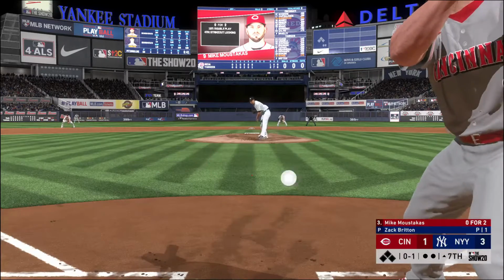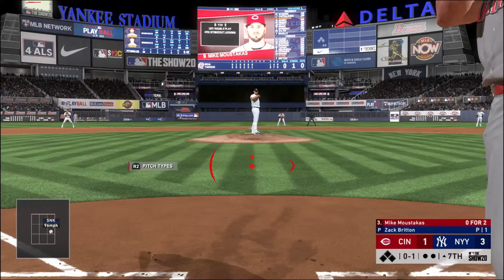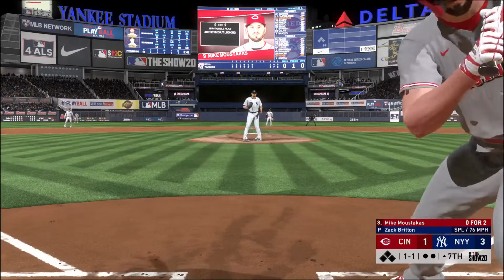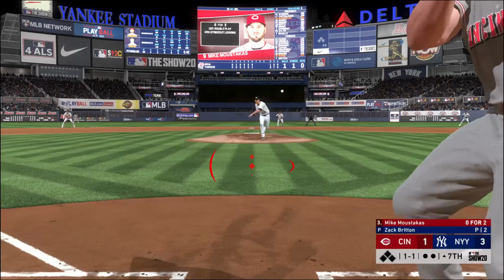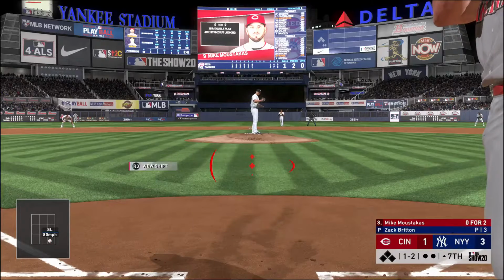Open stance by Moustakas, and now the pitch. Sinker to open the AB, and there for strike 1. And a pitch in the dirt as he lays off. It's 1-1. Now the pitch. And here's a slider for a called strike, and he's behind 1-2 now.